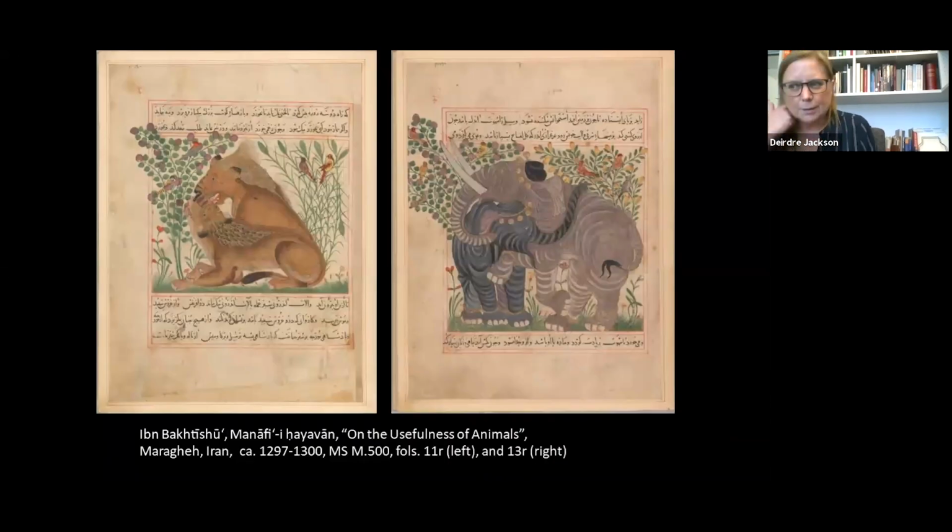The medieval preoccupation with animals was by no means restricted to Western Europe, but was a truly global phenomenon. The Morgan has a marvelous copy of an Islamic book of beasts made in northwestern Iran, in Maraga, in the late 13th century for a patron named Shams al-Din.